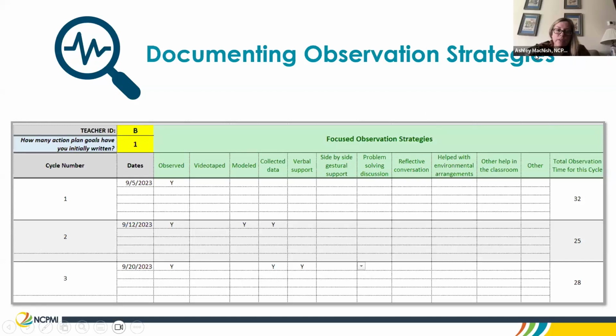One thing I just want to add is that the early intervention practitioner coach log spreadsheet is set up the exact same way. It's just that the types of focused observation strategies might look a little different. Instead of teacher ID, it'll say EI ID.